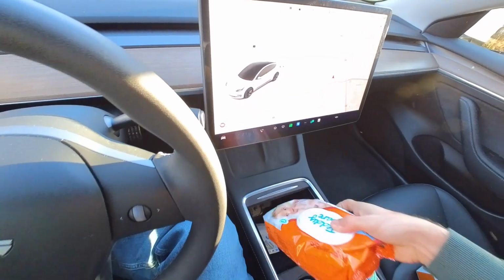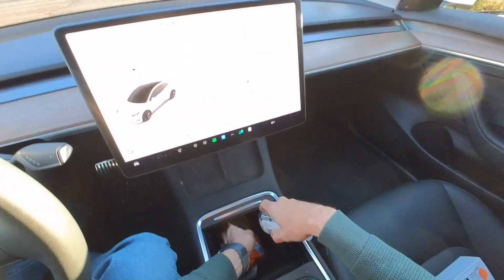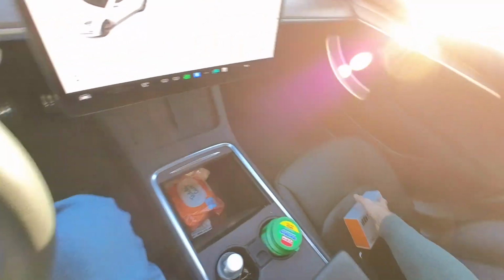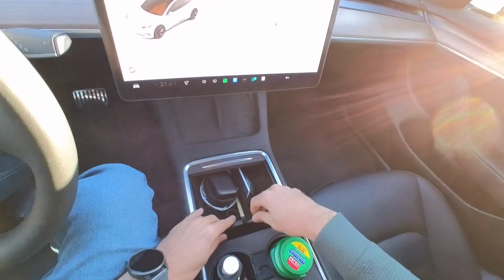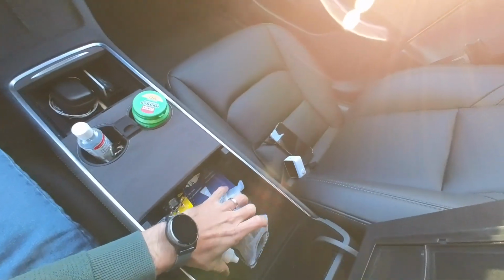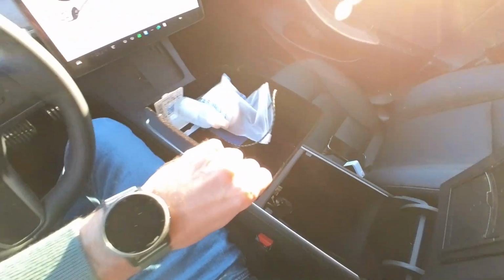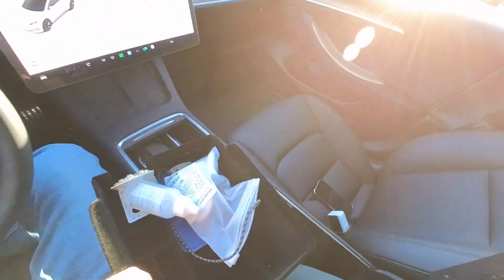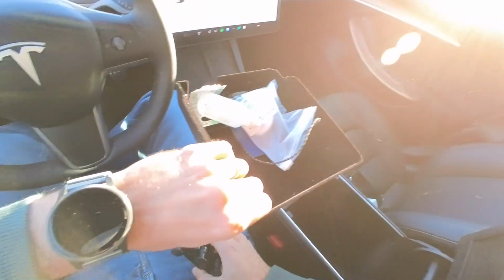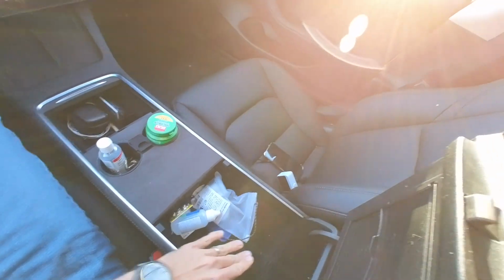So you have plenty of storage compartment space here. Literally, you can put lots of stuff here. As you can see, I'm just hiding everything in here. Then you have another storage compartment here, but wait, that's not it. This is literally a lot. You can put your hand here. It's a lot of storage space. All right, so you put it back.